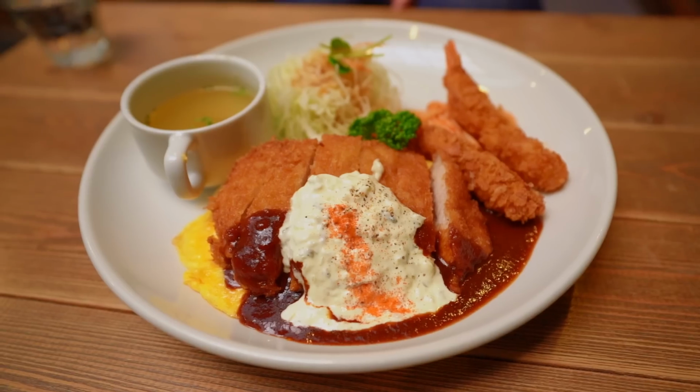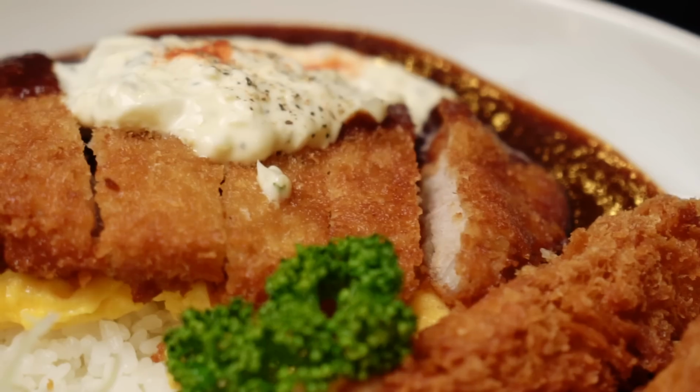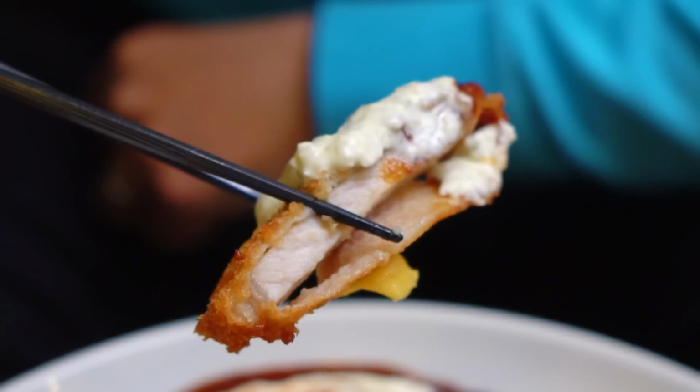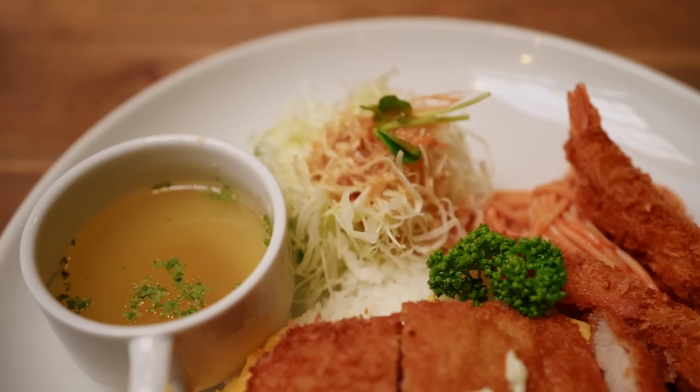We also got the Turkish rice lunch, which I have no idea why it has that name. A large fried pork cutlet with creamy Japanese-style tartar sauce is laid over egg-covered rice with sauce, and it's served with fried shrimp, a wee bit of spaghetti, and a simple soup and cabbage salad.